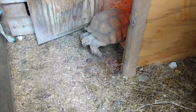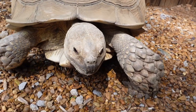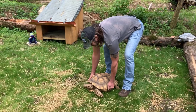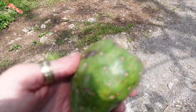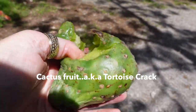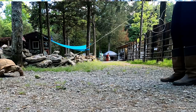I only had one problem. I wasn't sure how I was going to get him from his winter box area into his new habitat. He's so heavy now that I can't possibly carry him. We can still pick up Trey. He's not as heavy as Sheldon. Even without eating much and brumating, he still managed to gain some weight. Tortoises are easily bribed with fresh cactus fruit.